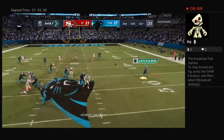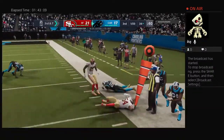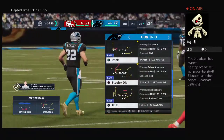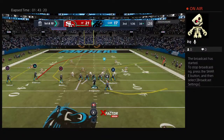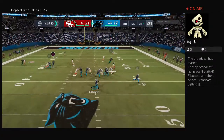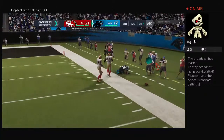Bridgewater from the gun on 3rd down. He'll get this to McCaffrey out of the backfield. And he will be knocked down hard, but he will have the 1st down. 8 yards on the pickup there, and it moves the sticks. That's the 34-yard line. First down, Bridgewater. And this will be incomplete.